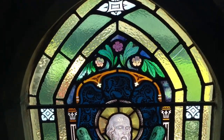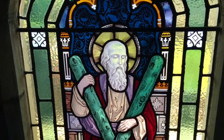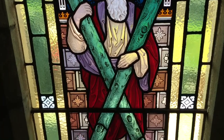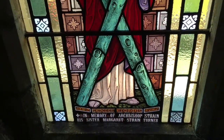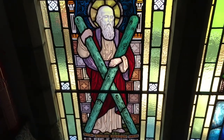On the left is St. Andrew the Apostle, patron saint of Scotland. St. Andrew was martyred by crucifixion on an X-shaped cross, or saltire, now commonly known as a St. Andrew's cross. This was at his own request, as he deemed himself unworthy to be crucified on the same type of cross as Jesus.